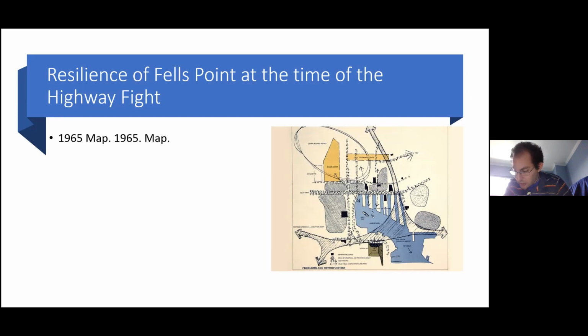One way to deter the city from building a highway through Fells Point was acquiring the historic neighborhood's buildings for restoration. Many entities joined the highway fight by restoring Fells Point's historic buildings. The fight over a highway in Fells Point attracted national attention. Several newspapers, including the New York Times and the Baltimore chapter of the American Institute of Architects, went on record as opposing the highway.